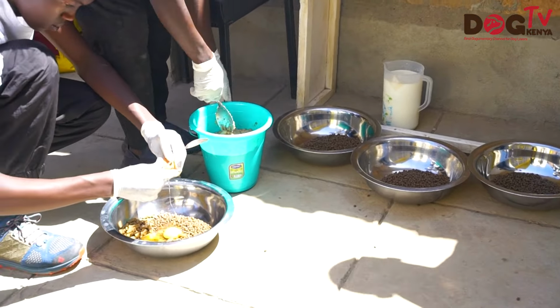As you can see, the kind of milk we use is goat milk. Goat milk is more preferable than cow's milk. Actually, as they say it, camel milk is 90% dog's mother's milk, followed by goat milk, which should be around 80%. But cow milk is not so good because it contains a lot of lactose. And as you guys, I hope you know, dogs lack lactase. They can't break down the lactose in the milk. So that will be a problem to their stomach. They'll have very, very loose stool.